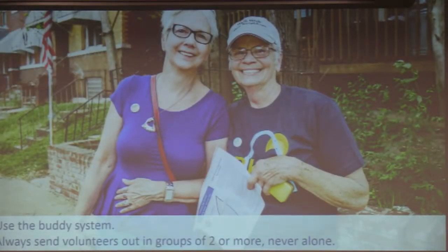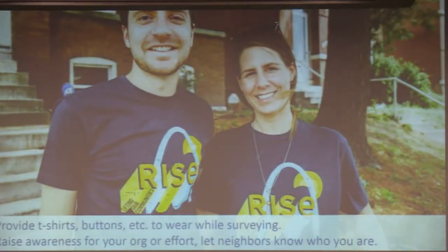So we also really recommend using the buddy system, not just for safety, but in case somebody falls and gets injured and needs help, like me, or if there's some kind of issue with the technology, or just making sure that you can bounce ideas off each other and have someone to talk to. So we always send people out in either twos or threes. That is really helpful.